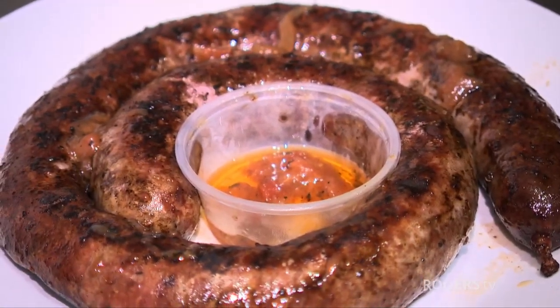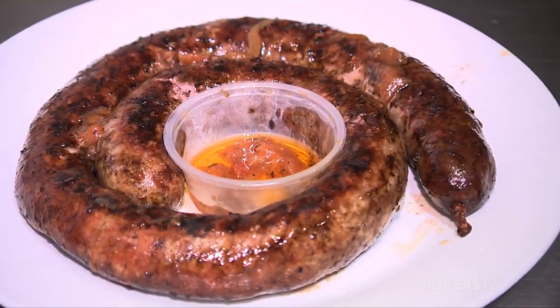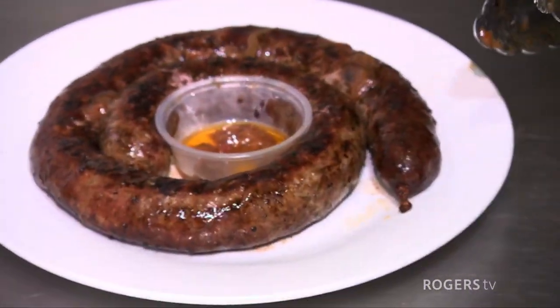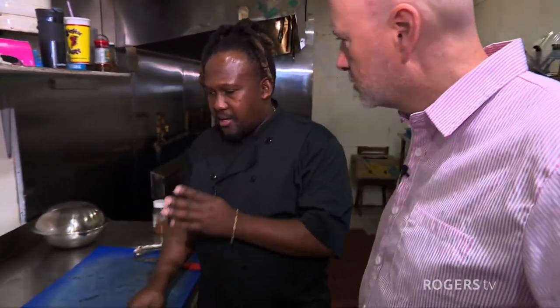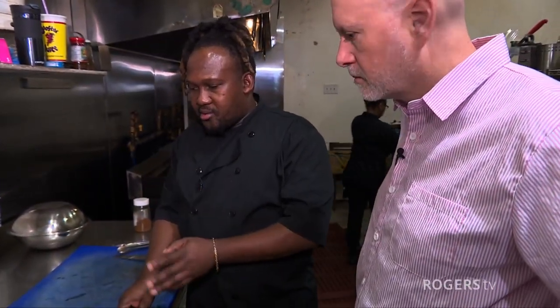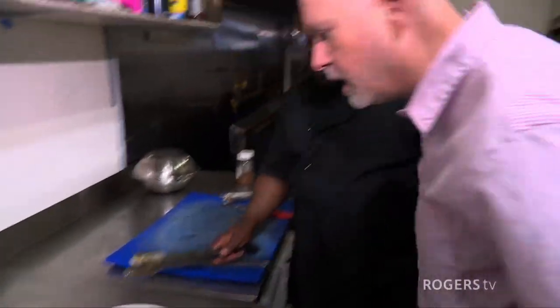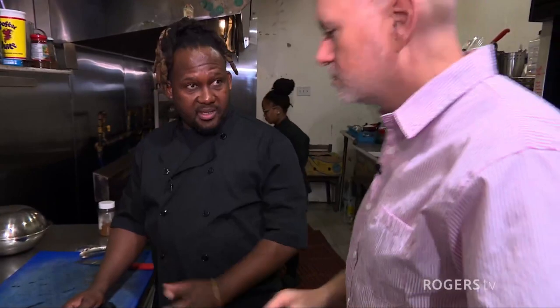So may I ask, what's in the gravy? In the gravy is two different cubes that are secret cubes, spices. Okay. Onions, tomatoes, cooked. And that's pretty much it. It looks like there's maybe a little olive oil in there, too? Yeah. We use olive oil in most of the things.